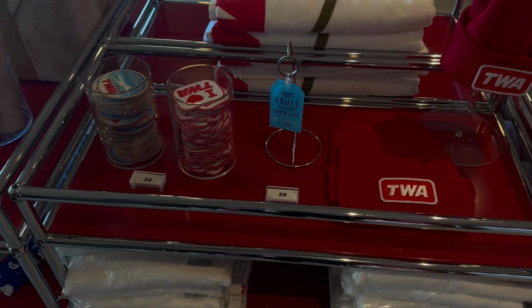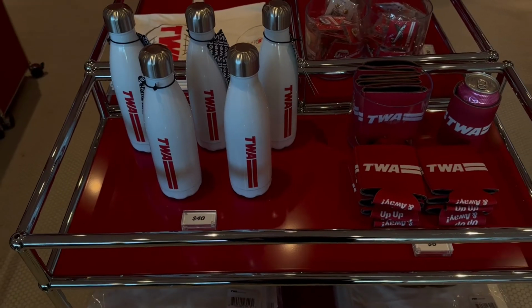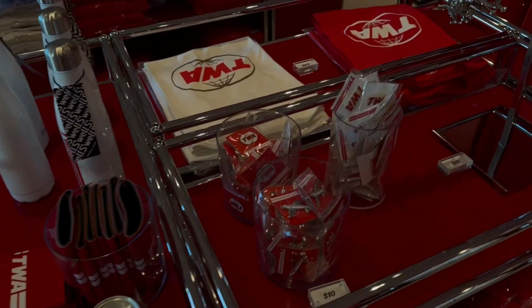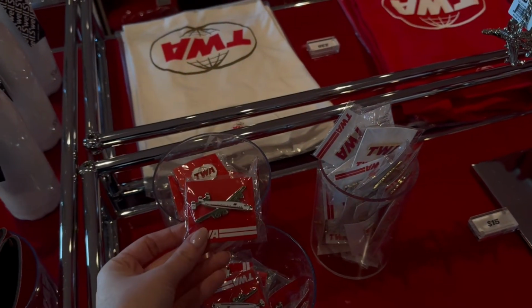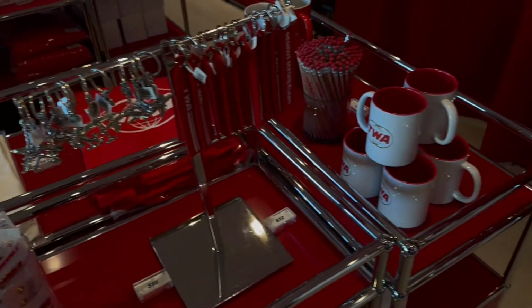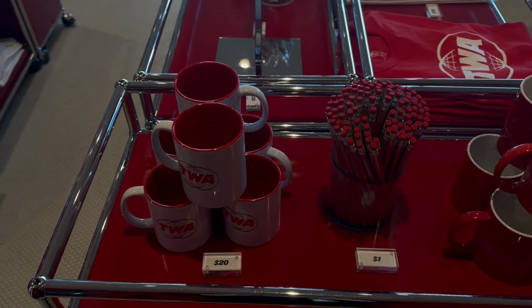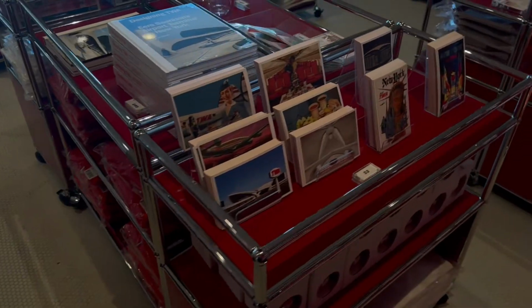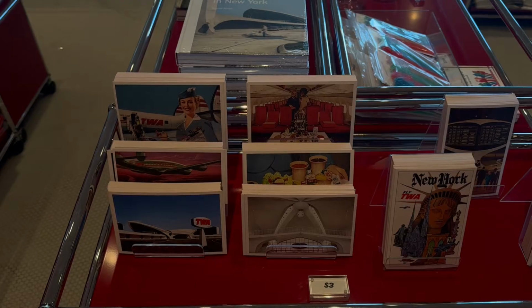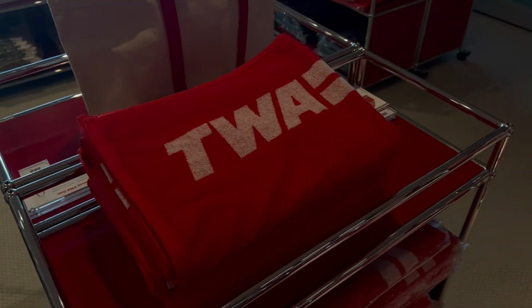TWA hat's cute. They even have gift wrap. Travel water. Plane pin is so cute. You can get a mug for $20. Oh, I love these postcards. Oh my goodness. These are $3 a piece. I'm definitely gonna have to get some of those. You can get a towel, $25.